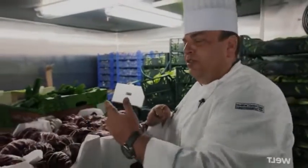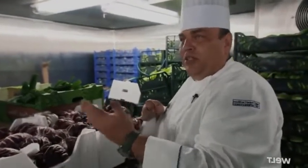For example, the bananas. There are 3 different stages, stage 1, stage 2, stage 3. The bananas come in different stages, so there are ripe ones that are ready to eat. Then we have those that need a bit more time and those that cannot be eaten at the moment. By the end of the cruise, after 7 days, those are ready to eat.